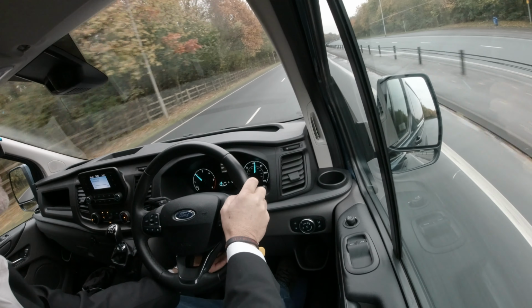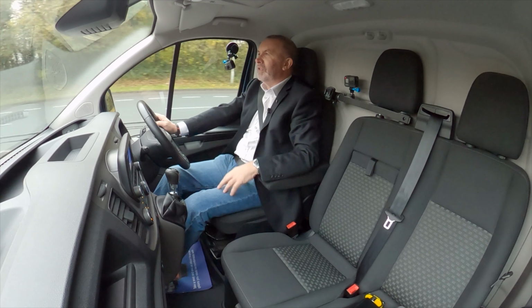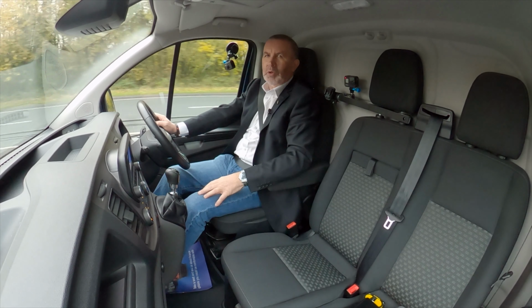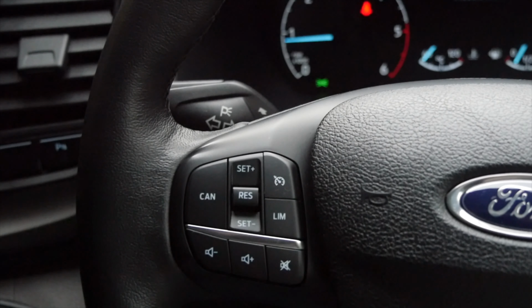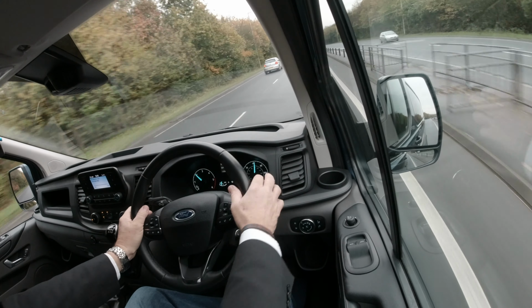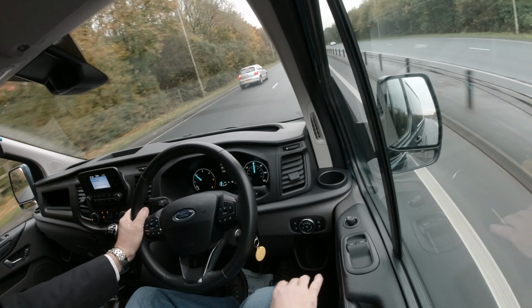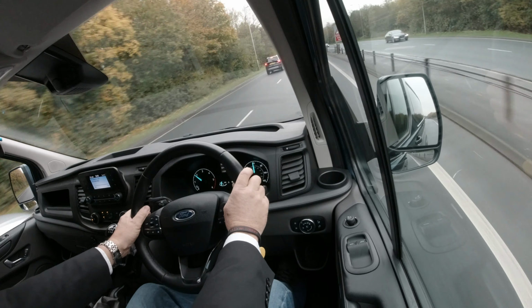Multifunction steering wheel. If we get time, if the lights change or anything, I'll just show you. I think it's height and reach adjustable. We've got cruise control on the left hand side here, and your audio controls as well. Indicators on the left, wipers on the right, lights down here. You've got your door mirror switch there, electric windows here. Real good specification.